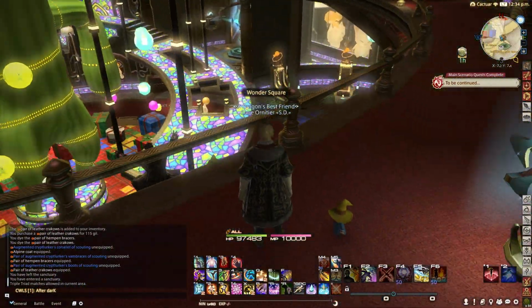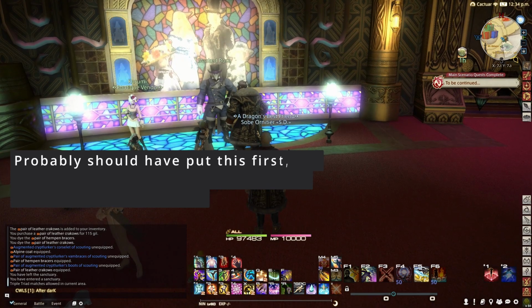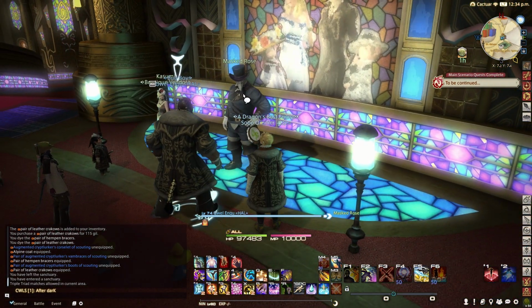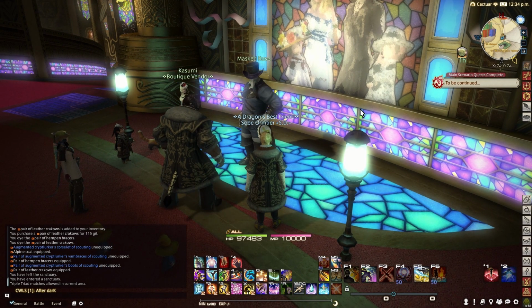By the way, now that we're here, the Fashion Report is unlocked through a quest. It's a very short quest. You only have to do it once. Oh, look, see, this guy's doing the same thing as me. He's got the Alpine coat on. How funny. So I think you talk to Masked Rose and he'll give you a quest, and it's a pretty short quest, and you just unlock this. This way you can complete this quest every week.